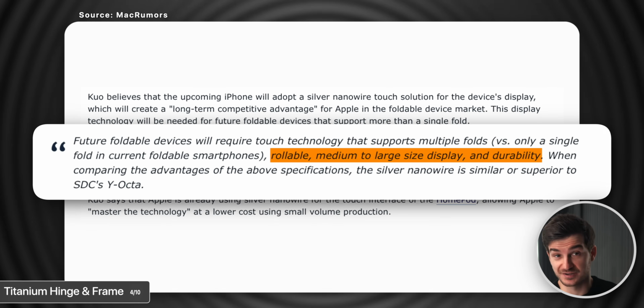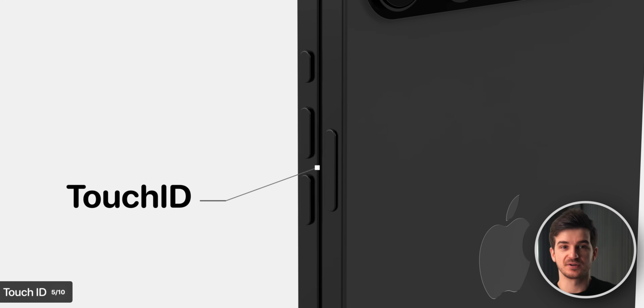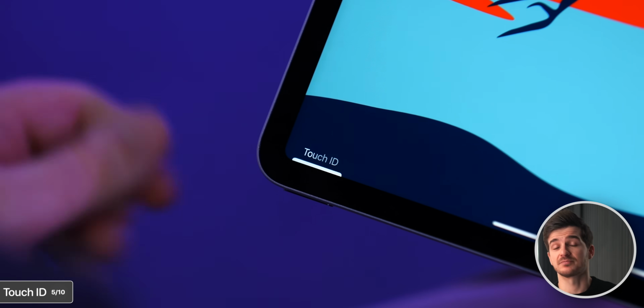Interestingly, Kuo also suggests its suitability for larger foldable or even rollable displays, essentially giving Apple potential long-term advantages of using this technology. Now, surprisingly, the iPhone Fold may actually bring back Touch ID built into the side power button as opposed to Face ID. This would be similar to how it currently works on the iPad mini or the iPad Air.